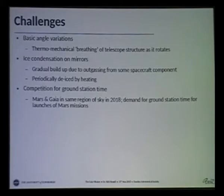Periodically, we had to heat up the mirrors. This was anticipated to some extent, and heaters were built into some of the mirrors. So these were turned on to melt the ice off. But that's a big thermal shock that it takes a couple of weeks to recover from.